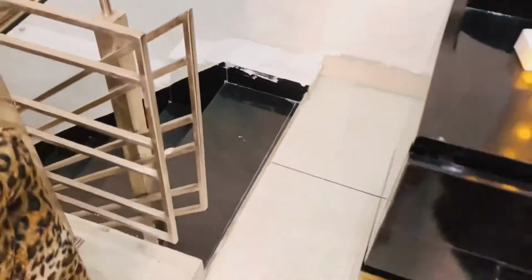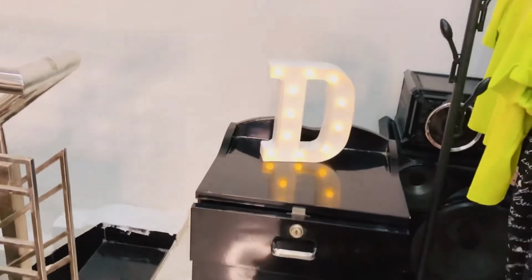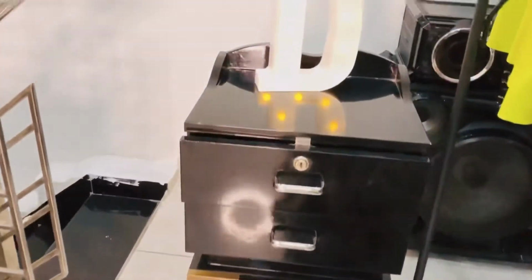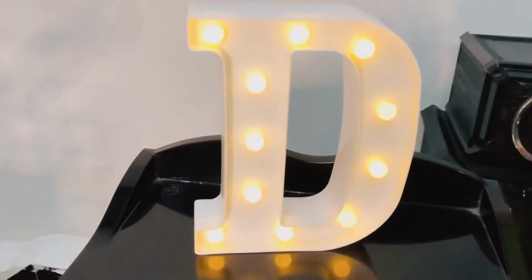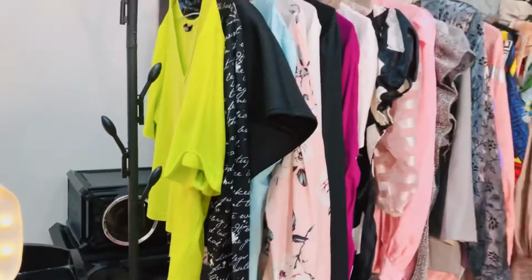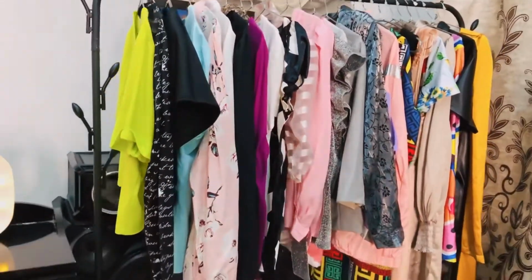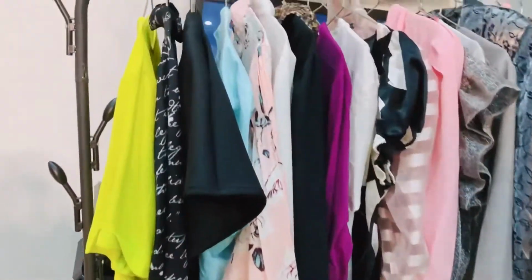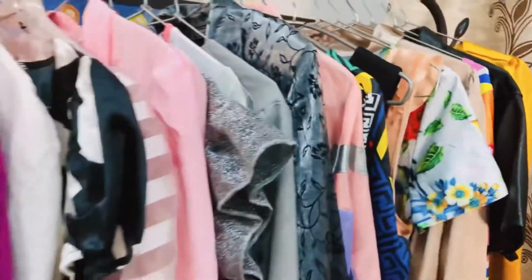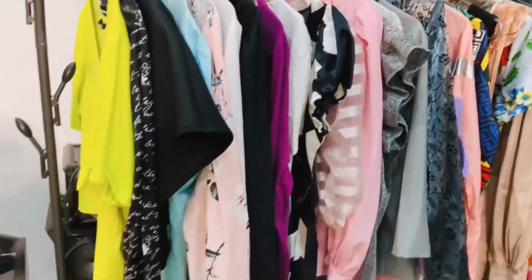So this is the staircase that I take to reach my studio, and the first thing that you see is this console, and it has two drawers and one cabinet, and on top of it you see this D alphabet light lamp, and right next to this you see this clothing rack, and it has all sorts of colors, and I don't have to say anything about it. I don't have space in my wardrobe, so I just keep them here, and it gives me those fashion blogger vibes.